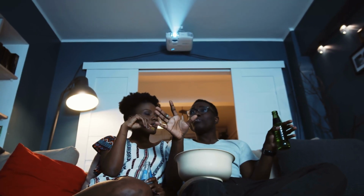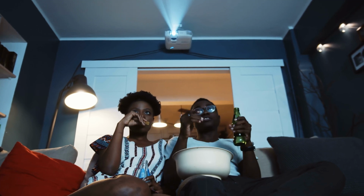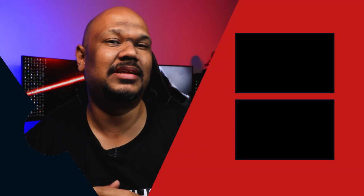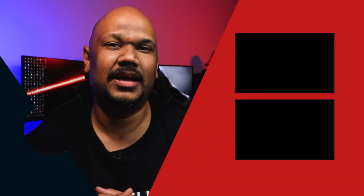If any of those fits your needs, or if any of the problems that I mentioned before suits the problems you're facing, like space constraints, having large groups, or if you want to build your own home theater system, then the BeamerX II projector might actually be one of the best options right now, and finally, a really good alternative to a TV. Alright, so that about wraps up my review of the BeamerX II projector.